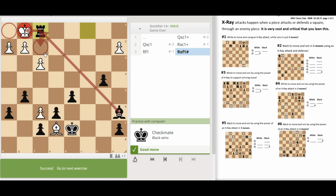Nowhere for the king to run. No way to block an adjacent attack. And the attack cannot be captured.